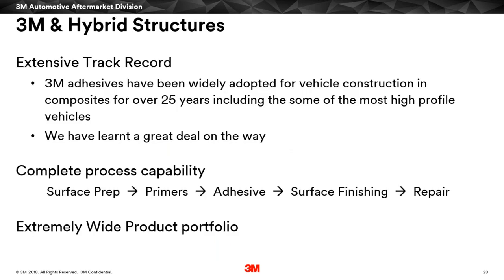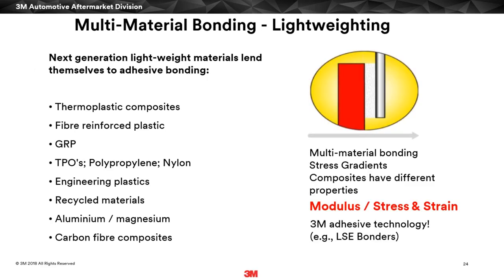Okay, so to wrap up on this, we have gone through a journey of looking at adhesives as enablers. We've looked at some of the design factors, some of the drivers. We've looked at linking crash resistant areas in OEMs, repairs. And if you take a look at the evolving hybrid structures, which involve multi-materials including composites, 3M has an exceptionally wide portfolio, not only for structural bonding, but also semi-structural bonding. I guess the reason for this is next generation lightweight materials lend themselves to easy bonding. We've talked about some of the advantages earlier.